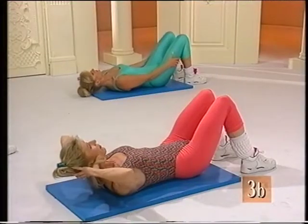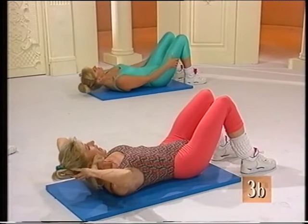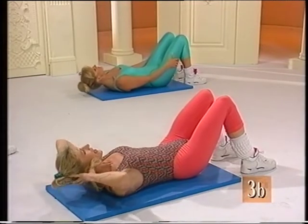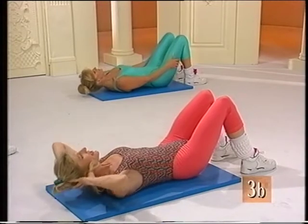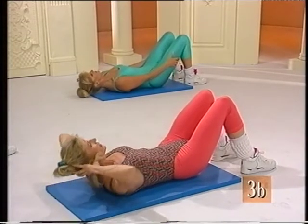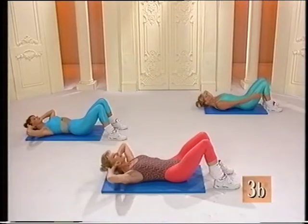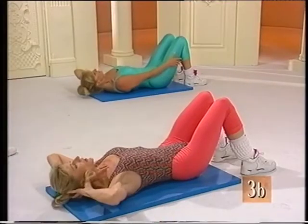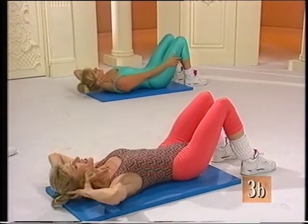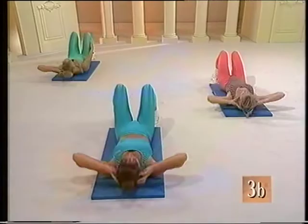Add the pelvic tilt, lift up and tilt, and come down, lift up and tilt, and come down, good, up and tilt, release, last time, back to the beginning, singles, and lift, breathing out, flat backs, two more.